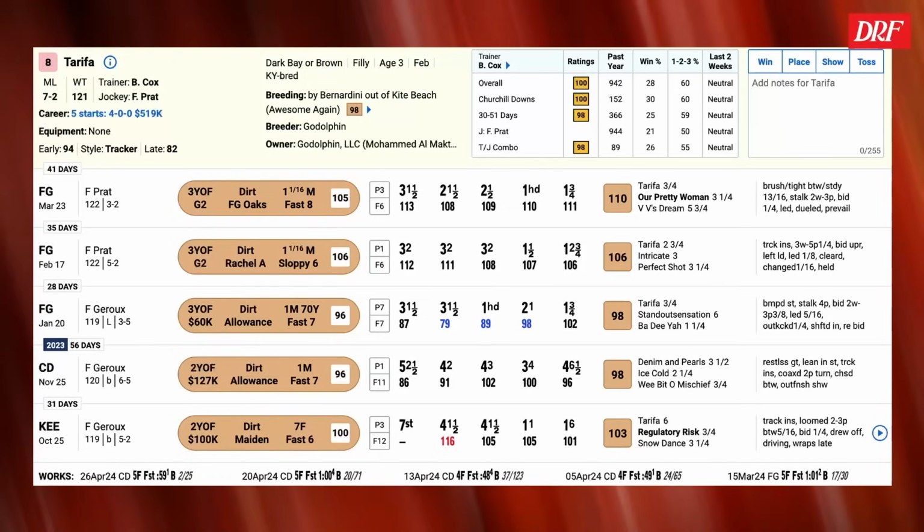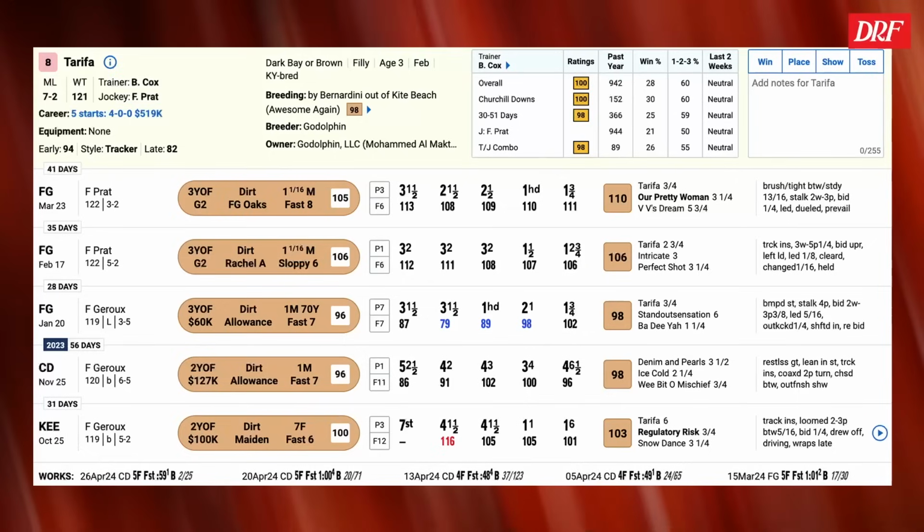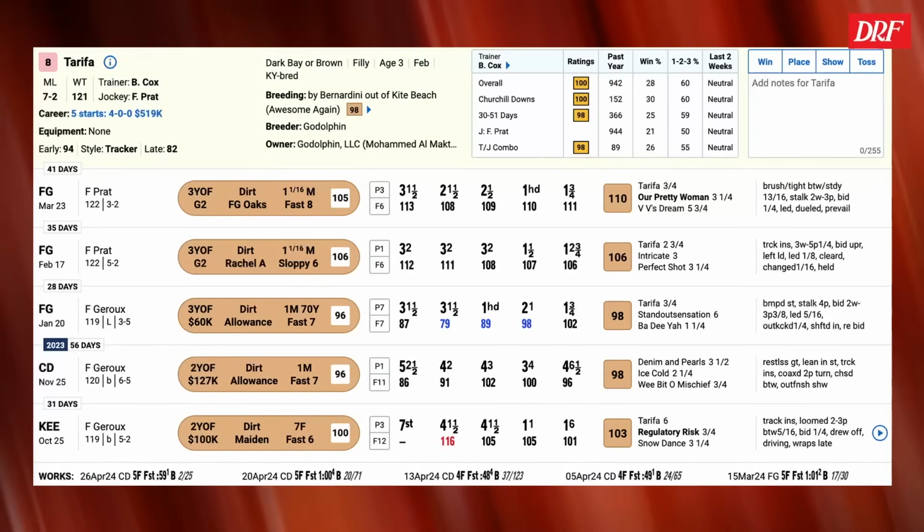She showed some of those tendencies to get really rank in the early stages of the Fairgrounds Oaks, not settling, and she had to work pretty hard to put away Our Pretty Woman, who did have everything her own way on the front end. But I think Tarifa might have to do just slightly better than that if she's going to win the Kentucky Oaks, and I'm a little concerned about that tendency to get so keen early in her races. I'd agree. It could get her in trouble in this spot, particularly if the pace heats up like we think. She's probably going to be facing some pressure from her outside as we move into the first turn of this race. And it's not like, as the favorite, she has speed figures that dominate. There's quite a few in here who are as fast or even a little bit faster.